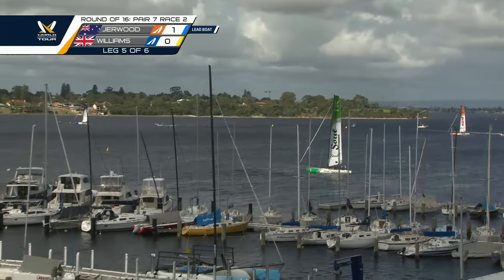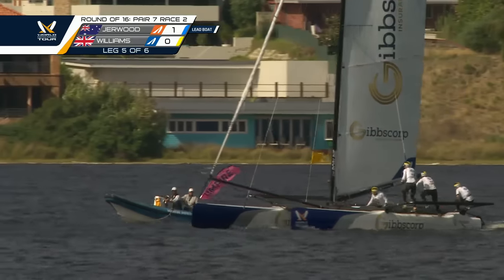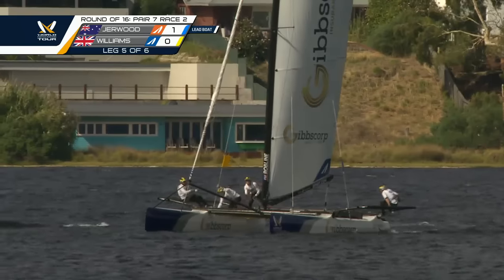And so, as you mentioned, Simon, the split: Jerwood all the way inshore to the left-hand side, Williams all the way offshore to the right. Jerwood just tacking now to stay in touch. The breeze on the course, at least from what we can see, looks to be better where Jerwood is, and now Williams will tack to stay in touch with his opponent.